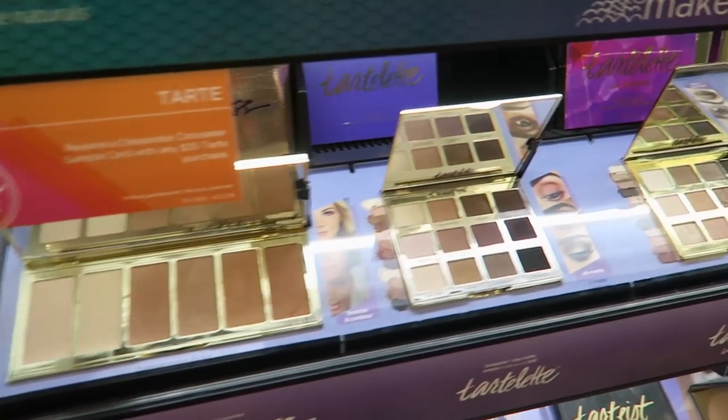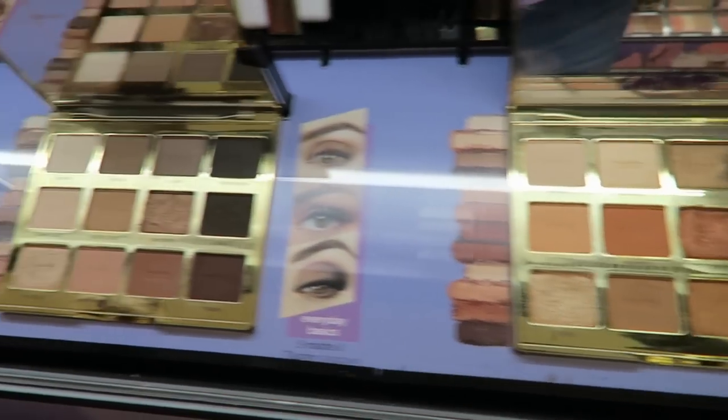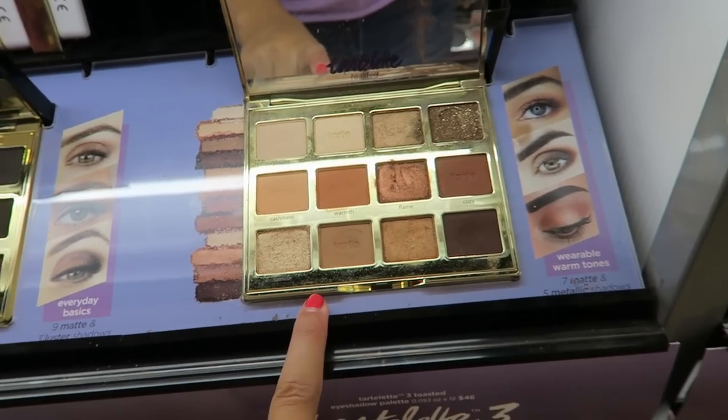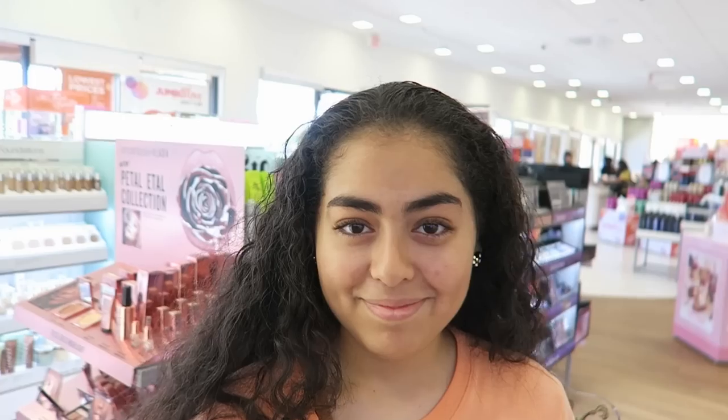So many pretty makeups. Oh my gosh, I love this eyeshadow palette. This one, oh my goodness. No, I actually like this one a lot. So I'm gonna have to find Izzy so I can do her eyeshadow. So pretty.